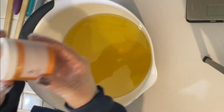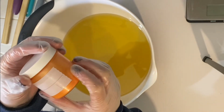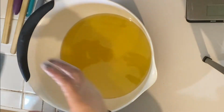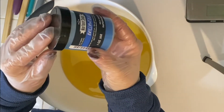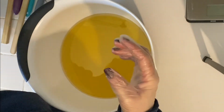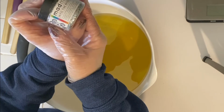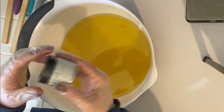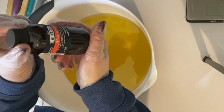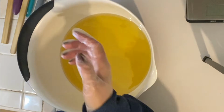So the scents and colors that we are using today are, this is Racing Stripe Orange from Brambleberry. They need to really do something about their labels, but that's my opinion. Brilliant Blue from Nurture Soap. Very beautiful blue. And the Mystic Holographic Glitter from Mad Micas. And Seventh Heaven from Nurture Soap. This is my absolute favorite fragrance of all time.